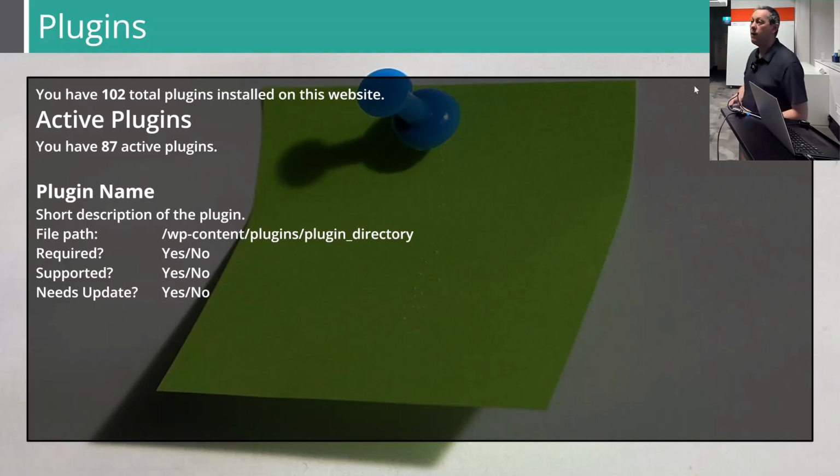Is it unusual to have that many plugins? No. Really. A file path, which they might not find useful, they might do, but it just tells them exactly where that plugin is if they're mucking around with the file engine. And then 3 yes or no ones.